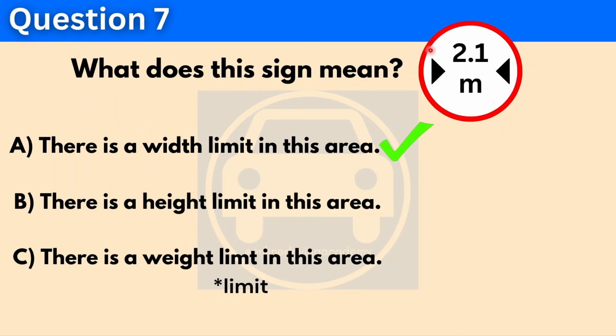If your vehicle is wider than 2.1 meters, then it is not allowed in that area, or you won't be able to go into a specific area.